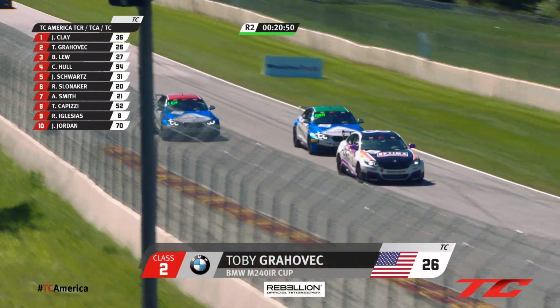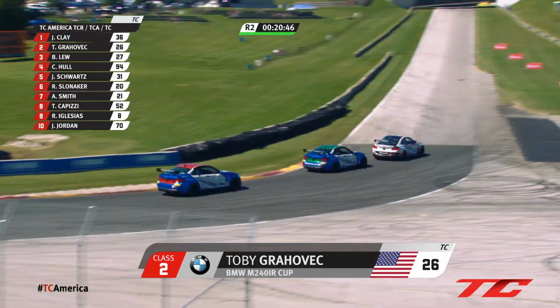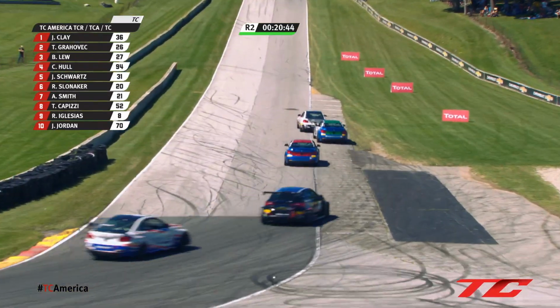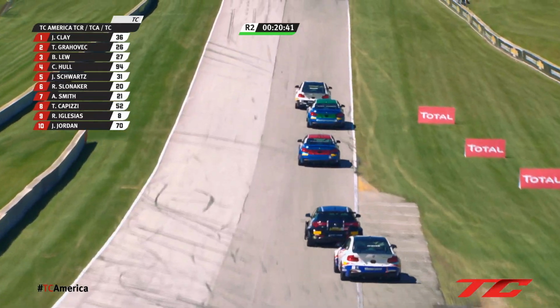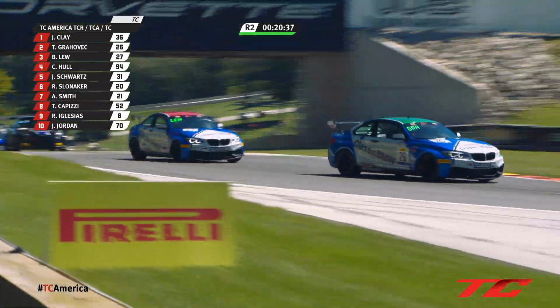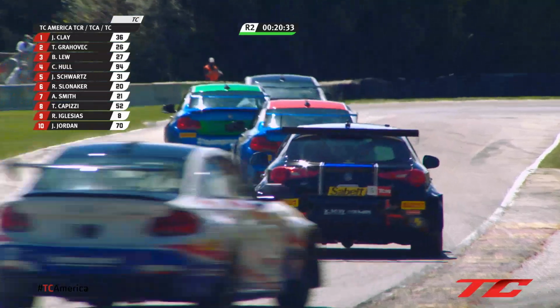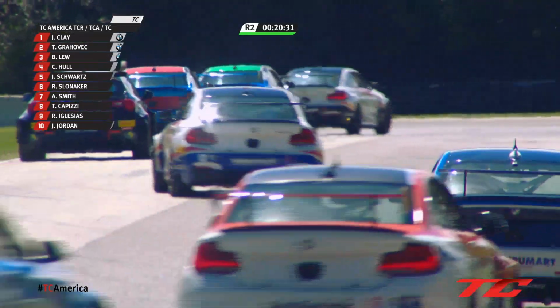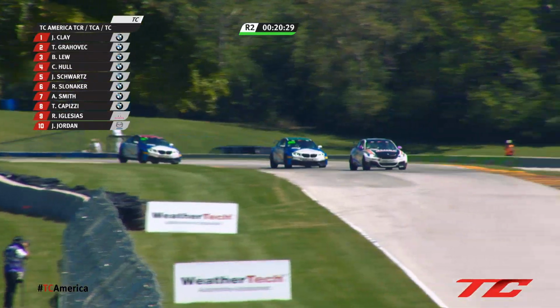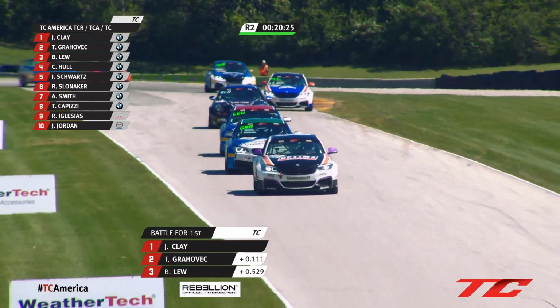Looks to the inside, almost in the grass there. What can Lou do from the outside? Gives up a bit too much to really think about a move up the hill to turn 6. Then it's Hull, and then Schwartz, who's fought his way back from 8th to 5th. Locke making his way through there on his recovery drive aboard the Black Alpha and TCR.